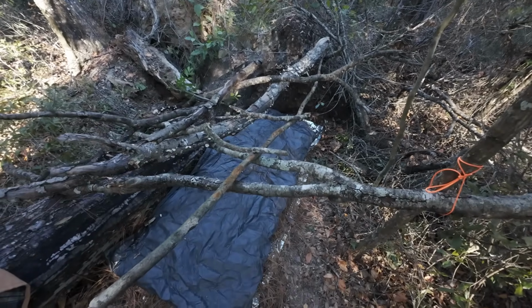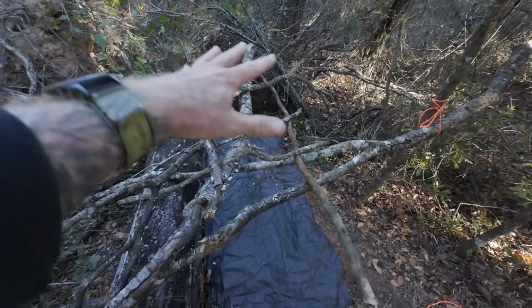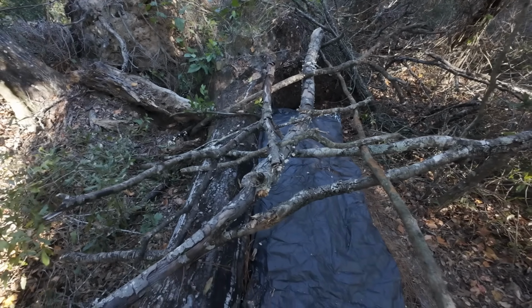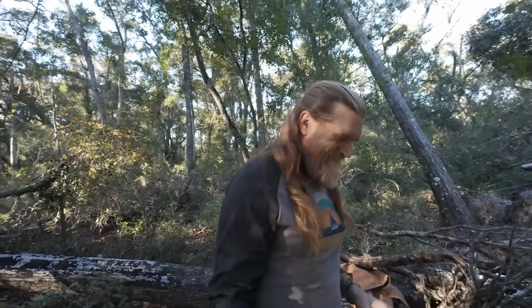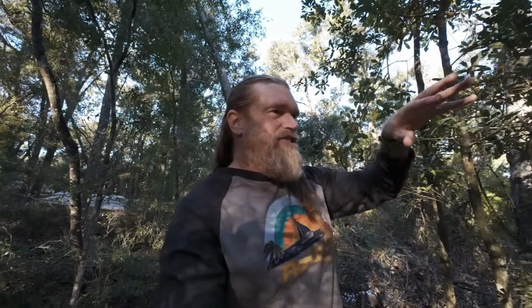All right, so it doesn't look like much, I know, but we don't need a lot. We just need to be able to hold up the mylar and then another coat of bramble just to make a little bit more insulation here. I'm running out of daylight and I'm running out of options. So I was thinking, what can I do? Down in South Florida, there's palms everywhere, so palm fronds would be awesome. I'd be able to make a shell with that real easy.